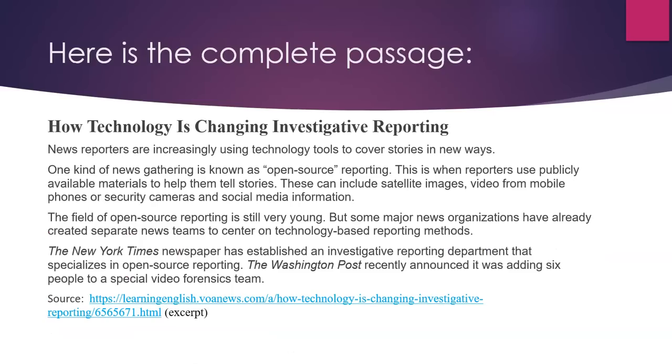Here is the complete passage if you'd like to review it to check and see the words in context.